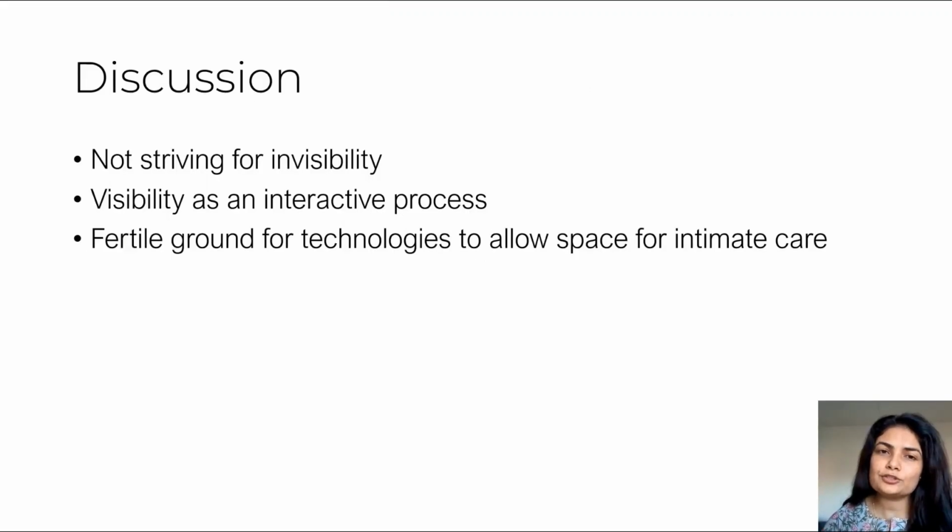Finally, through the illustration of stories in this complex space of intimate body work in the professional setting, we discuss how striving for the potent vision of invisible computing risks reinforcing the very ideologies, codes of conduct, societal norms, and values that make intimate care in professional spaces difficult. We present visibility as the core tenet upon which SIGCHI and interaction design might focus to support individuals in exercising and accessing their rights to bodily care and dignity.